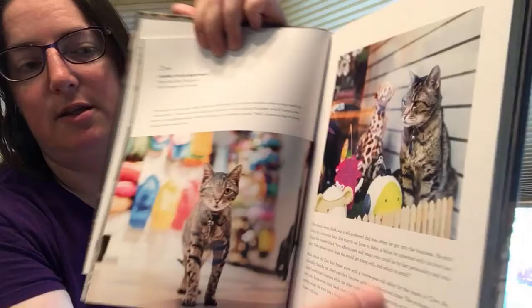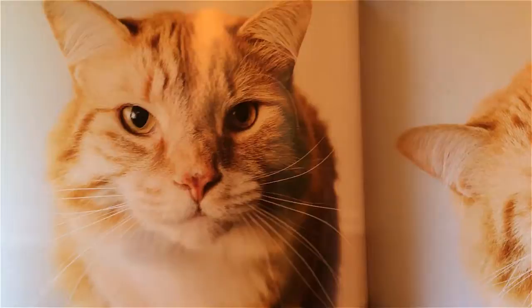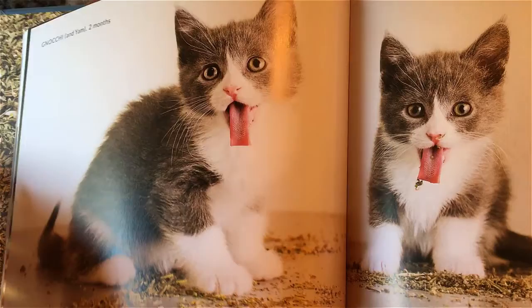Cats on Catnip is a book with lots of pictures of cats with catnip. This is nice to look through. If cat pictures cheer you up, this one will do it. There's lots of cat pictures with catnip. It has the name and age of each cat in the corner, but there's no stories to go with it. This is just a book of beautiful cat pictures.